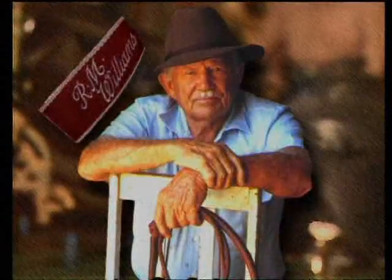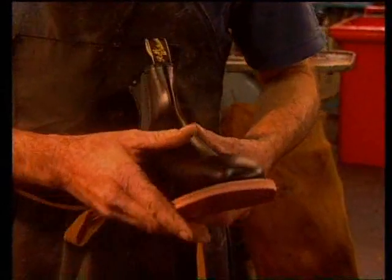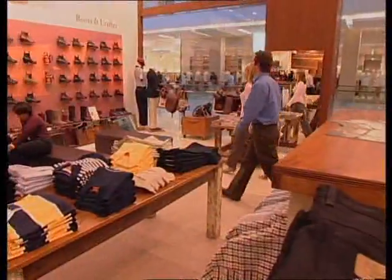The company began over 70 years ago, at a time when R.M. Williams, a young cattle drover, began making his own riding boots, shaping the uppers from a single piece of leather to ensure greater strength and comfort.